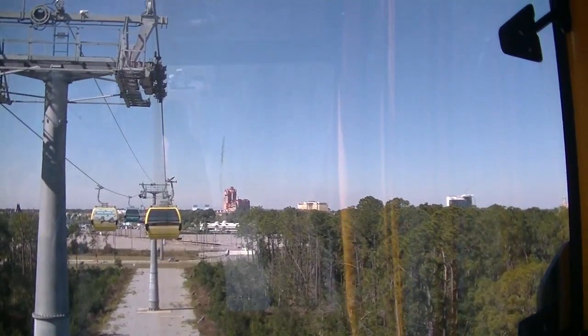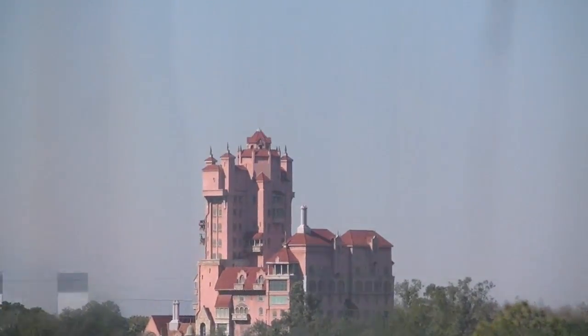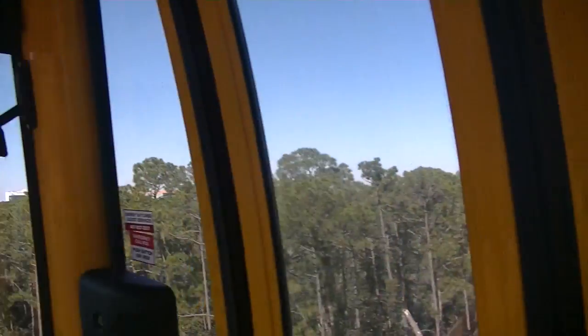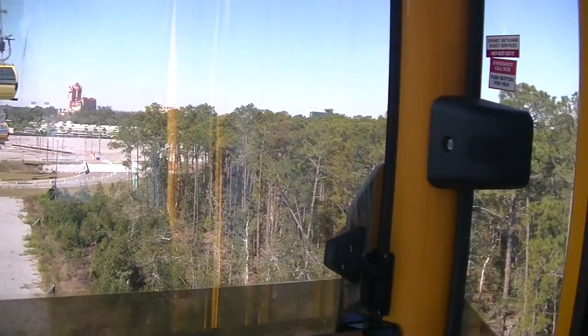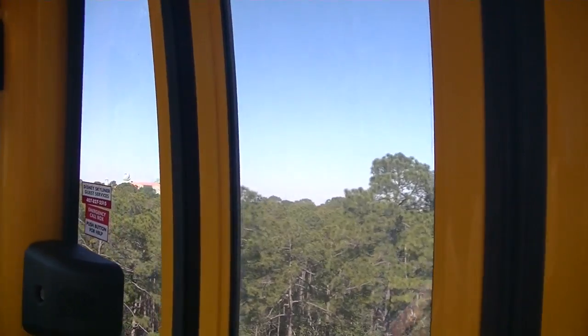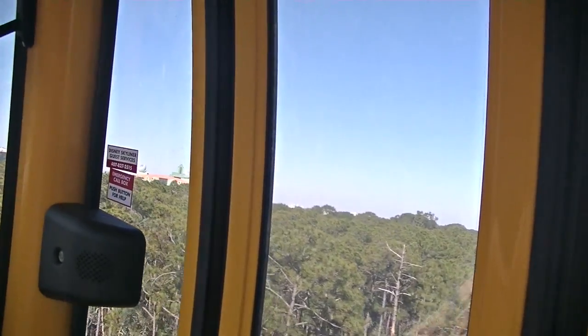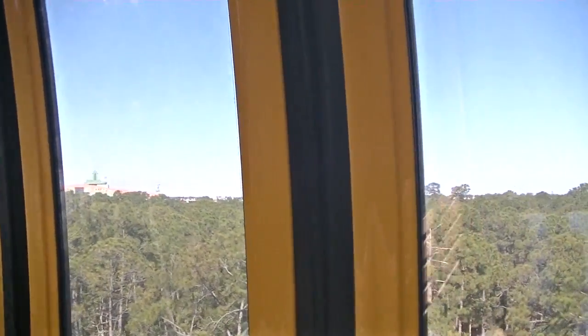But if you look in the distance here, I'm going to zoom in, you can see the Tower of Terror. Ooh, how cool is that? And Spaceship Earth is over there. We'll zoom back out so you guys can see. Well, the trees got it. Yeah. The Swan and the Dolphin are over there. My wife's pointing at all kinds of stuff that I don't know if I can get in camera, but I'm trying to see if you can see the Swan and the Dolphin. Over there.